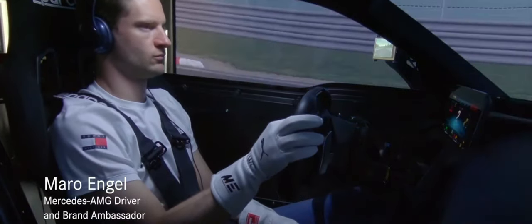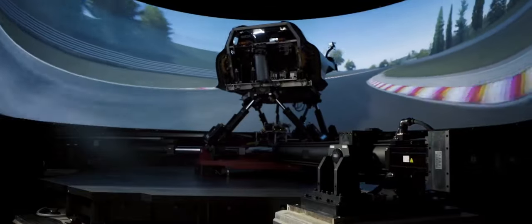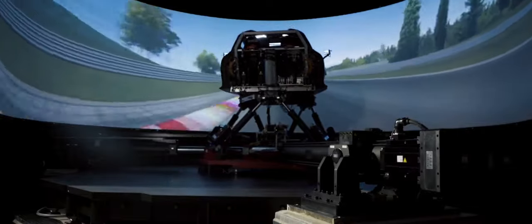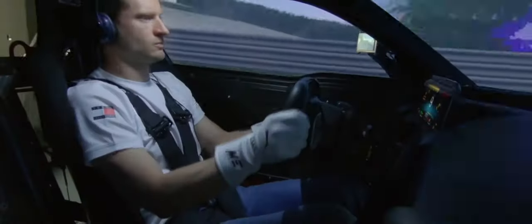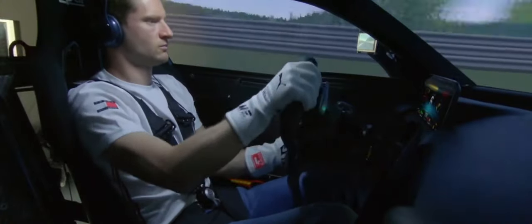Today we've got Maro Engel coming round. He won the 24-hour race at the Nürburgring in 2016, so he knows his way exactly around the Nürburgring. With a race driver you get really reproducible driving, so you can constantly go to the same spot and analyze changes pretty exactly. They're used to driving these kinds of performance cars, so they give you direct and precise feedback.